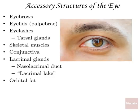An interesting thing about eyelashes is the tarsal glands. The tarsal glands are a modified kind of sebaceous gland. Now, sebaceous glands are associated with hairs in general, but the modification of the tarsal gland makes it so that there's even more of a lipidy kind of fatty secretion that comes out with the eyelashes, and not only kind of protects them, but it also makes it so that they don't clump together. It helps keep them separated.